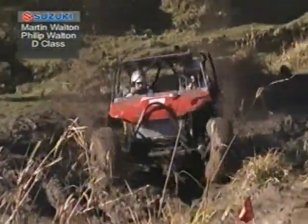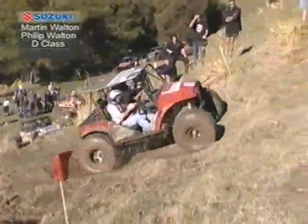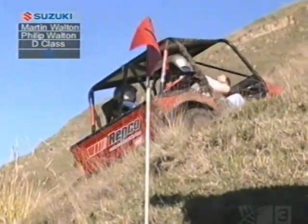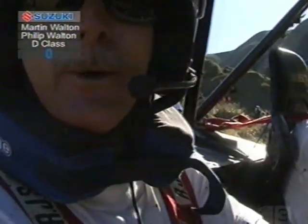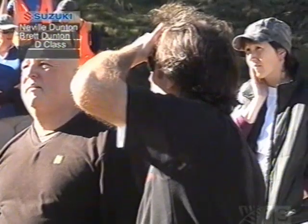Martin and Philip Walton going full noise now. Yeah, grouse uphill bog, they're a lot of fun. Just getting his composure nicely up over the top. Yeah, that's a 0 for Philip and Martin there. Saw the Cowboys do it and thought, nah, we've done enough high flying this year, so we just took it a bit easier. Why change what you normally do?